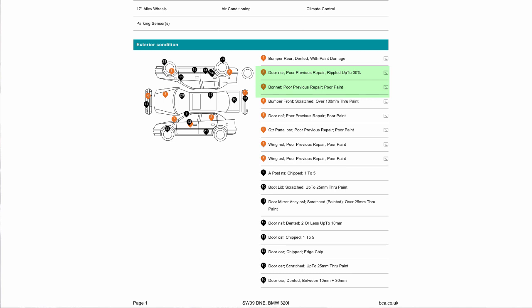So when you see a condition report and it's got on there 30% rippled, what that tends to mean is that the car has had some filler within the bodywork and then been painted over. It may be an exceptional job, it might be really good, but it might also be poor. It doesn't mean it's 30% rippled and it's going to be noticeable and wavy, but you might be able to tell that it's had some filler within the panel.